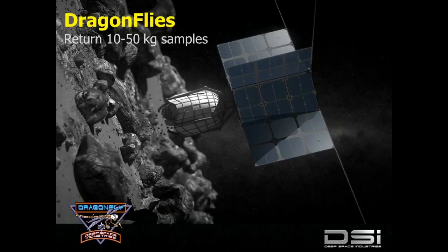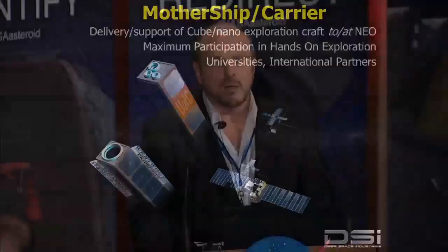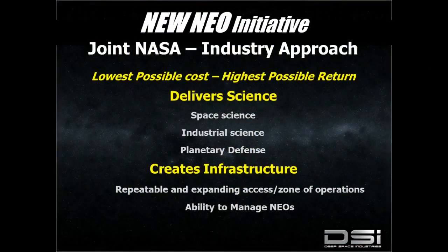We believe we could do 10 kilogram Dragonfly asteroid missions for under $50 million. Then there's the mothership carrier, which is being unveiled right now here for the first time. And this is one that gets into sort of the grand challenge. The idea here is to carry a large number of small 3, 6, 12U CubeSats or a large swarm of small ChipSats into space. Now, we have to do this in a new way.